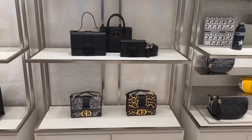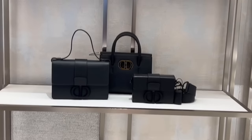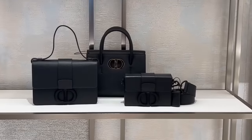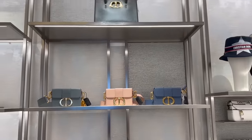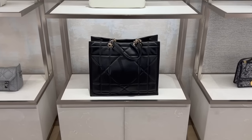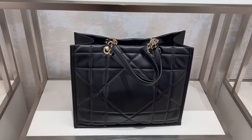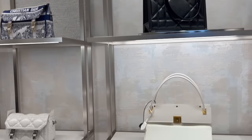And onto bags, they've got a lot of wonderful 30 Montagne bags. Look at the So Black. The one at the back looks like the new Desire bag from SS24. It's not really a shape I tend to reach for, but I know it's incredibly popular. And then look at this. This looks like a previous season Canage tote bag. They have it in two sizes here.